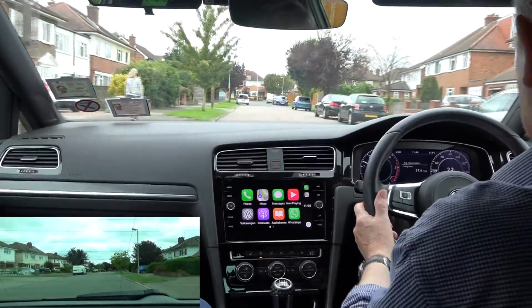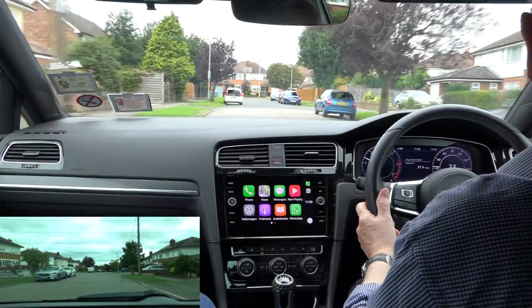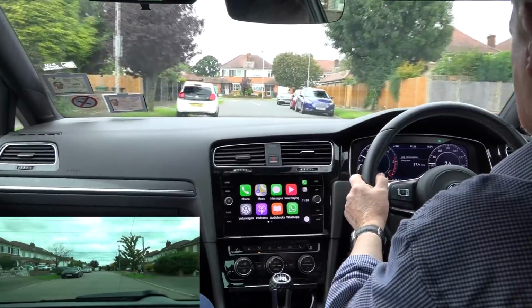Okay. And turning right? End of the road, we're going to turn right, please.